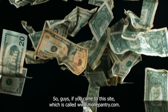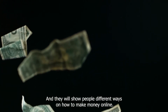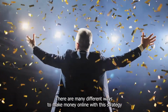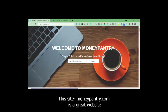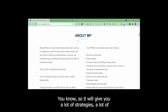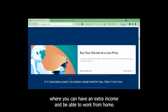So guys, if you come to this site, which is called moneypantry.com, this is a fantastic website blog that somebody else created, and they will show people different ways on how to make money online. And I'm going to show you how to use this site to potentially make thousands of dollars. This site, Money Pantry, is a great website where you can find out more information about how to earn money and save money online, so it will give you a lot of strategies, a lot of things to implement in your business that will help you to grow your side hustles, where you can have an extra income and be able to work from home.